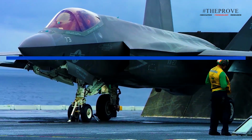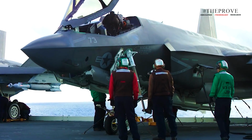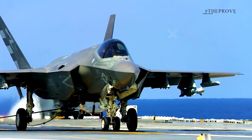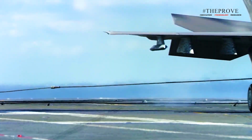And the F-35C, designed specifically for aircraft carriers. The F-35C is a variant of the F-35 fighter jet specifically designed for carrier-based operations. Featuring larger wings, reinforced landing gear, and tailhook systems, it is optimized for takeoff and landing on aircraft carriers.